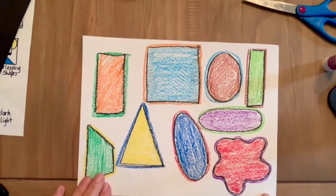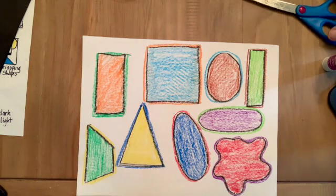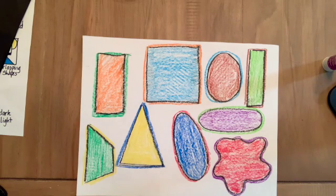And I was just thinking about how much fun this might be to do with a Sharpie as your outline shape, and then with watercolors to fill them in. That would be really fun. I might try that. So the next step for this project is you can cut these out.